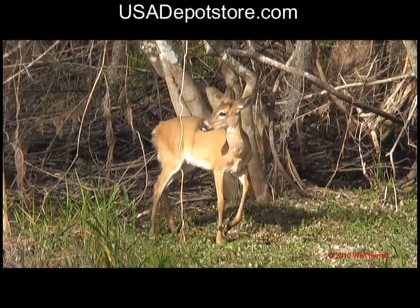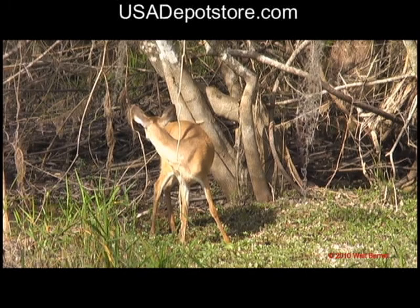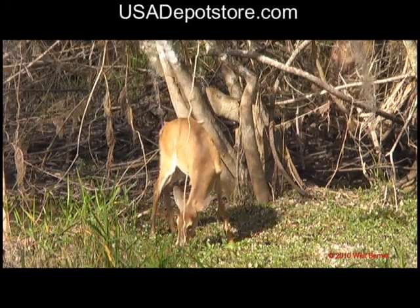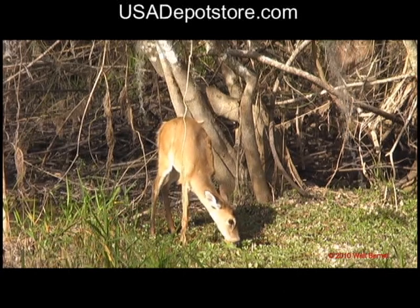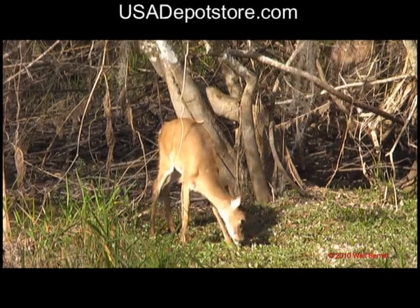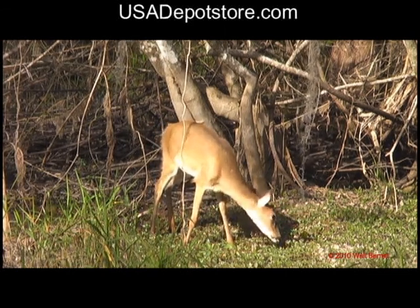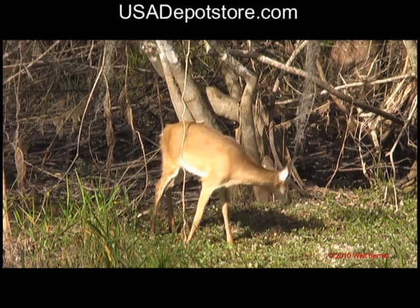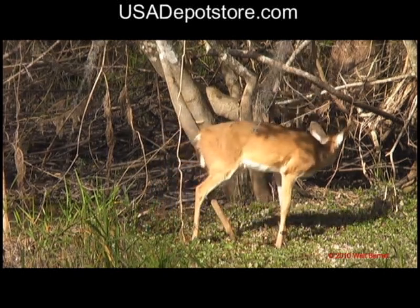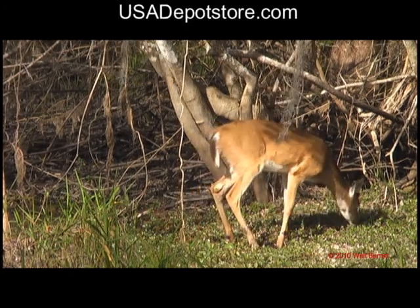I managed to sneak up on this young white-tailed deer. They're pretty skittish. You notice how nervous that deer is? He keeps looking around. Very nervous. Anyway, it was great fun to sneak up on him and film him. Just look at the size of those ears. You really have to sneak up on these guys. He can hear you from a long way.